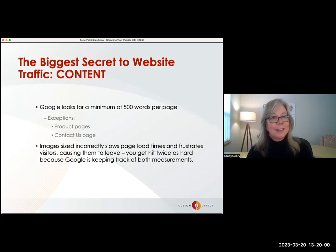Google's aiming to try to get that into double digits. So now you understand, I wouldn't say they're not your friend, but Google really isn't going to be helping you out. You've got to help yourself. So let's talk about that content.